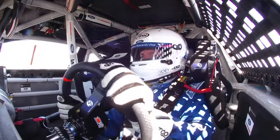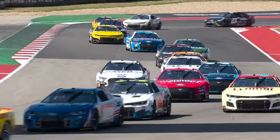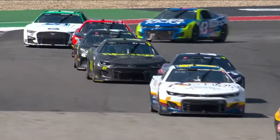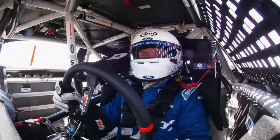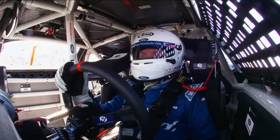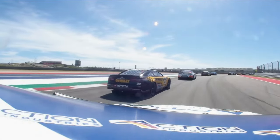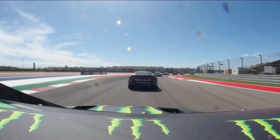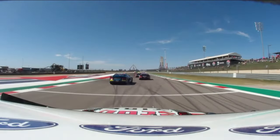15 laps in the books at the end of stage one, a caution-free stage in which Daniel Suarez led every lap from Ryan Blaney, Alex Bowman, Joey Logano, and Kyle Larson. All the top 10 that you see got stage points, and the only one of those that has been to pit road is Austin Cindric in 10th. Joey Hand is among those that made pit stops toward the end of the first stage in 32nd, A.J. Allmendinger in 19th after making his stop, and Kurt Busch 22nd. And there's 10th place Cindric.